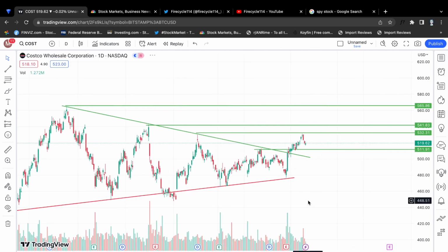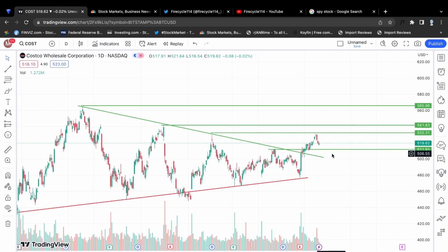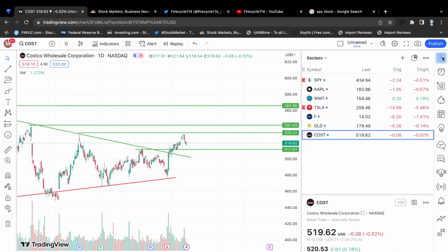Really, again, same thing. The whole market ran up. We hit a level of resistance and we're pulling back down. 511 is going to be our next support level. So the whole market is dipping back down. Looks bearish. We're looking to play calls and play the bounce off of the support.